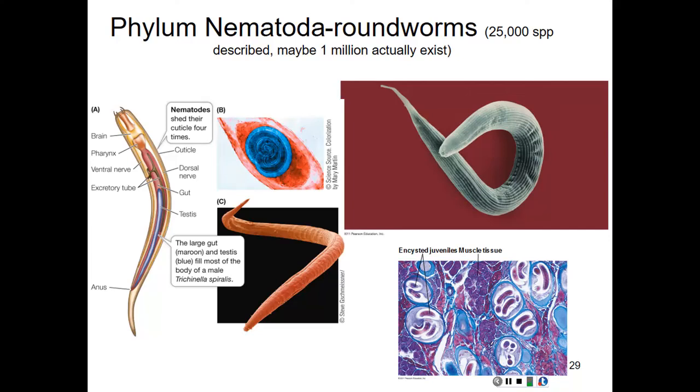So let's look at some images here. So here we are looking at juveniles that have encysted into muscle tissue of some other type of animal, probably some kind of larger vertebrate animal.